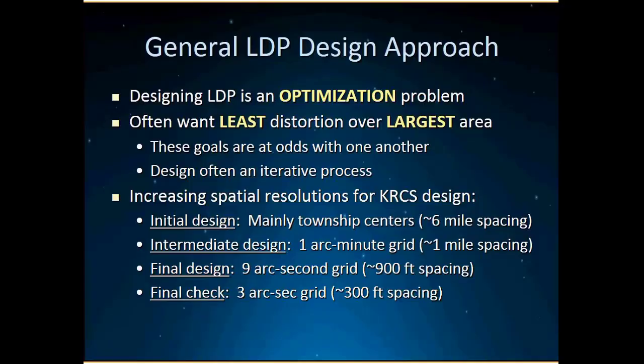Now getting to this, the general approach in designing these things. I said it before, designing them is an optimization problem because you're trying to cover the least distortion over the largest area. Those are mutually exclusive goals. That's like wanting to be tall and short at the same time. Right? So how do you do this? That's where optimization comes in, and that's why you know an iterative process. You'll see how that works to some degree as we go through this.